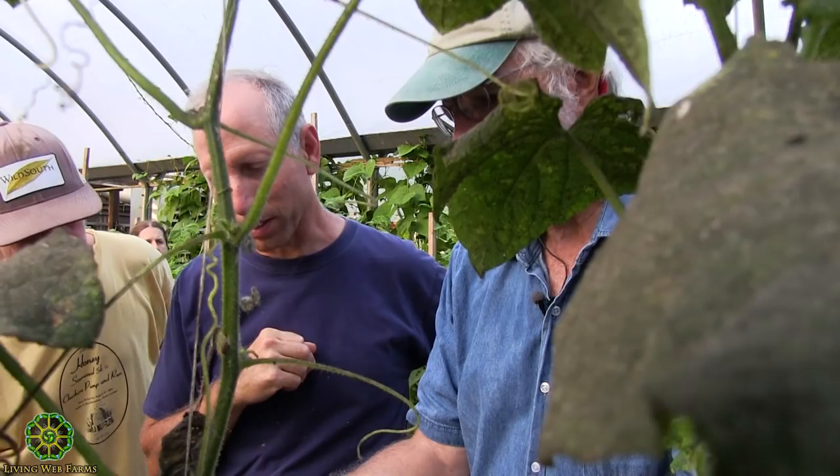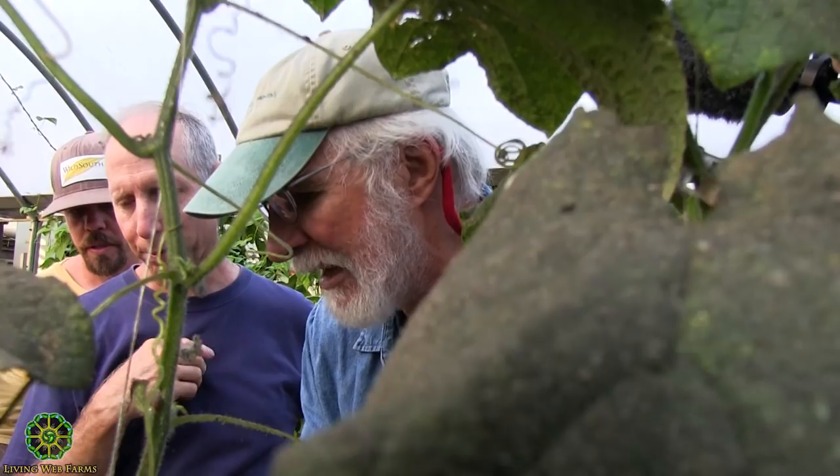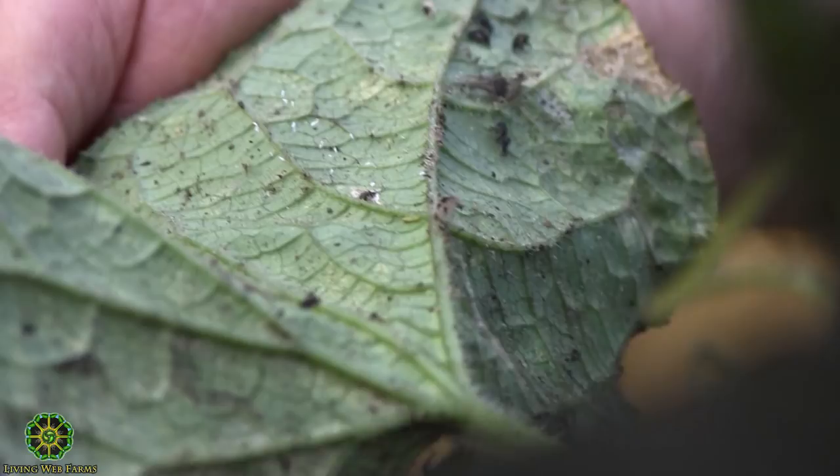Now, what was this egg formation? I think that's probably some kind of true bug, probably a beneficial, but I don't know it. So everybody that hasn't seen the lacewing eggs, come on up close and take a look. They're pretty fine. You've got to get close. See how they're all on these little sticks, the little white things on the little sticks? That's lacewing eggs.